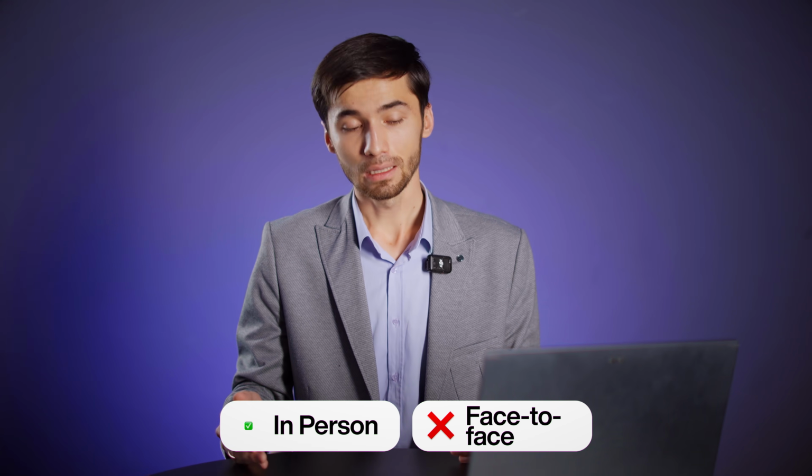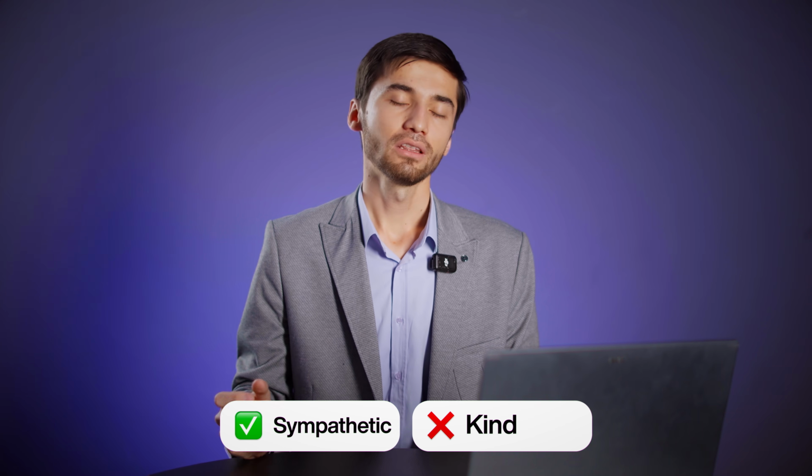And idiomatic expressions don't necessarily mean proverbs, maqollar bo'lishi shart emas. Instead, we are talking about things that native speakers would naturally use in different contexts. For example, instead of face-to-face, maybe you can say in person, or instead of kind, in some cases, you can use sympathetic. And notice I'm saying in some cases because I know that sympathetic and kind are not always the same things, right? And therefore, you need to learn words thoroughly. Learn them really well and see when exactly these are used.